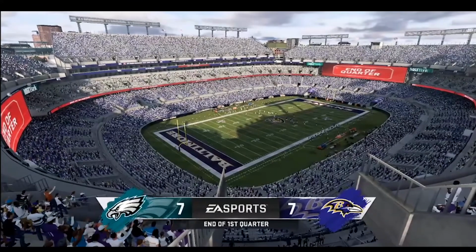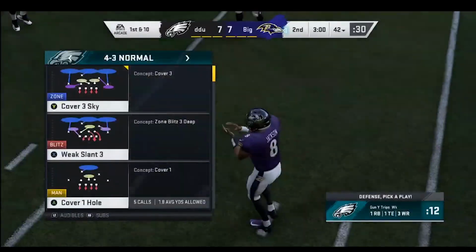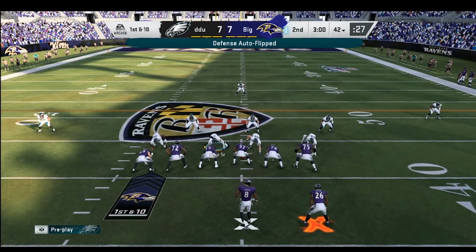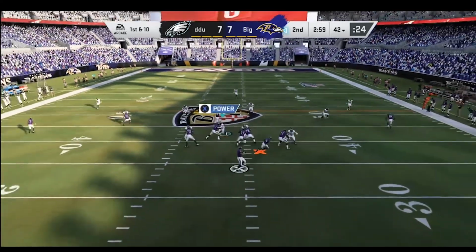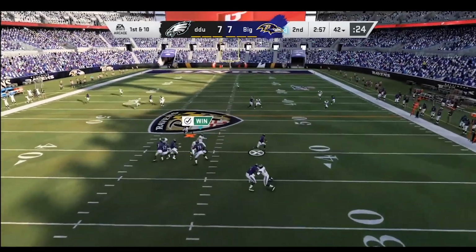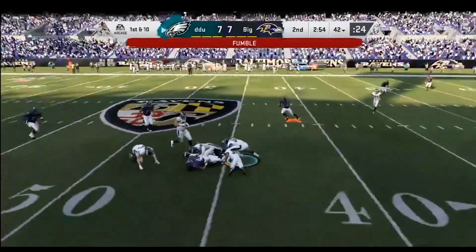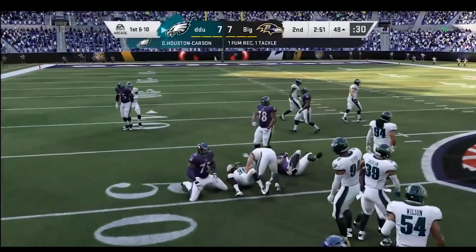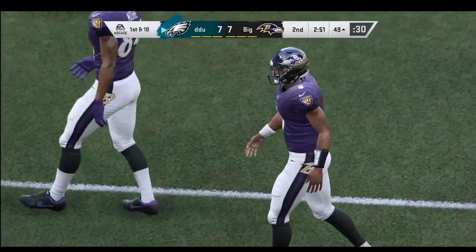Here we go. Jackson on first down. He's going to take off with it. Jackson hit, and he lost the football. And it's picked up by the Eagles. And he's just across midfield and down at the 49-yard line.